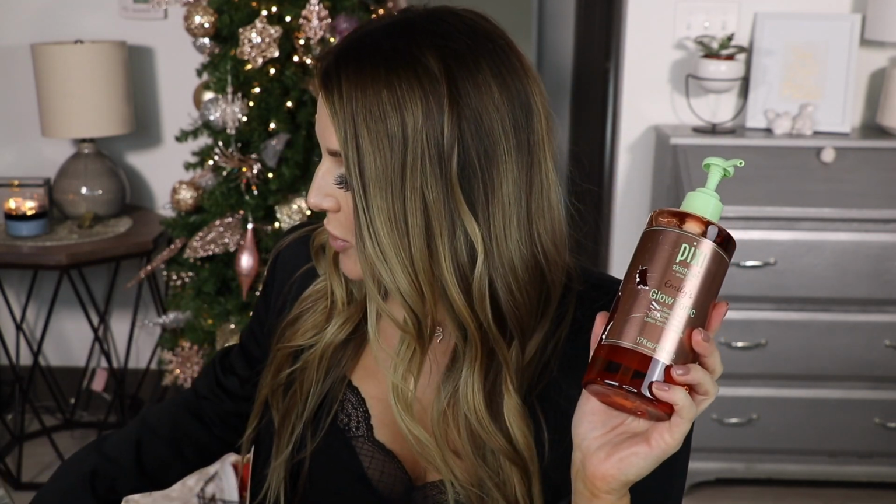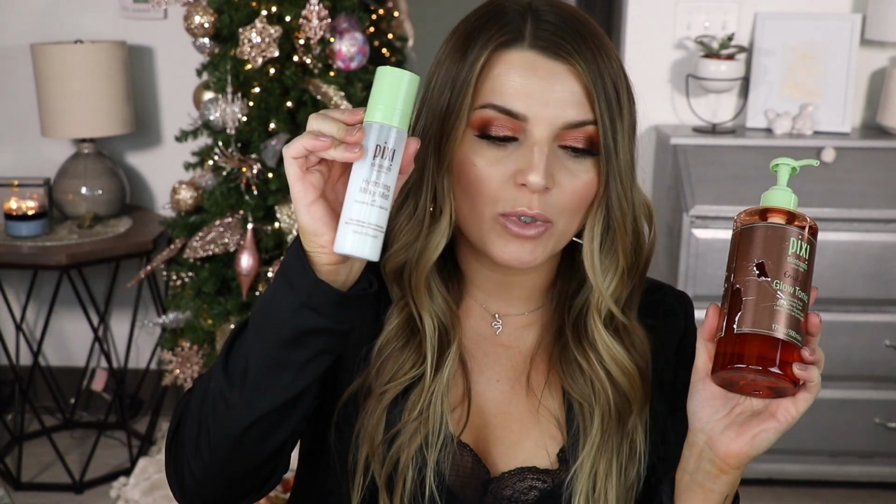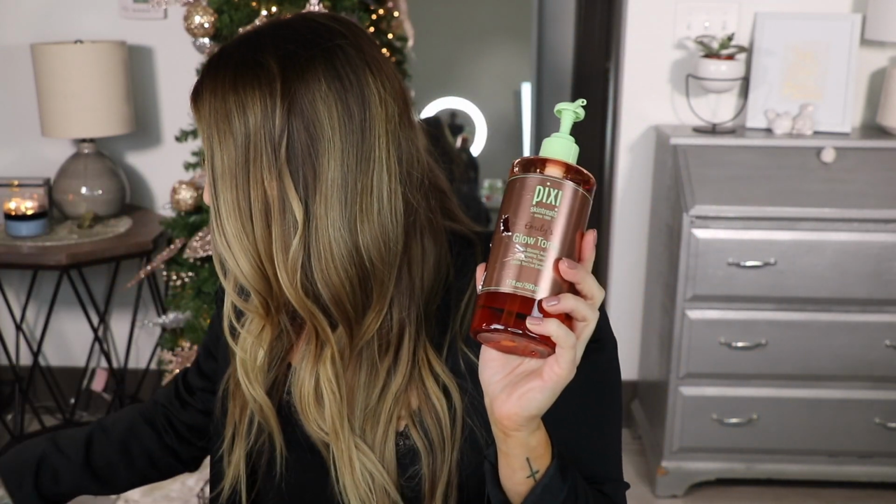If you're interested in trying anything from their line, this is my favorite thing that I've tried. I really love it. And then they also just sent over some more glow tonic. They're known for their glow tonic. I also like this milky hydrating mist. One of the first products that I ever tried from Pixie was this glow mist, and it is amazing for setting the makeup or for prepping your face for makeup as well. So that's my first skincare product that I've been loving.